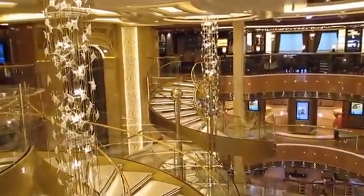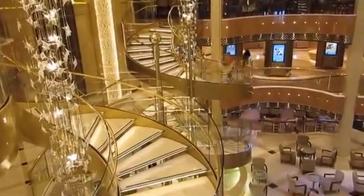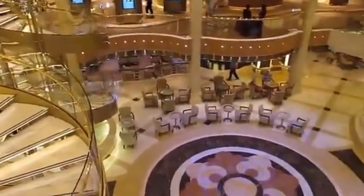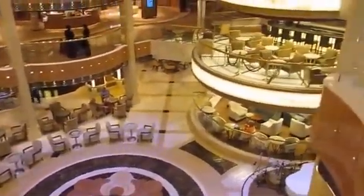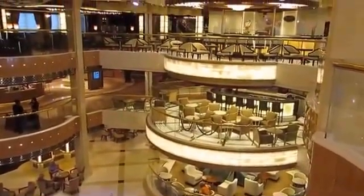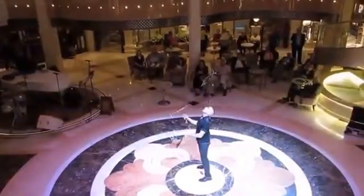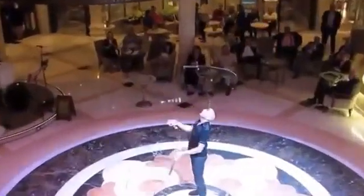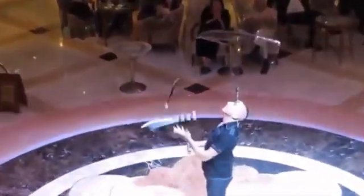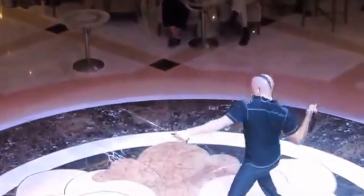This also gives you a really great perspective on what I was saying about how no matter where you are in this area, you can still sense what's going on and feel like you're a part of the activities. One of the nights they had this juggler there. He was fantastic, really funny, and everyone was just having a great time with it. It was really enjoyable.